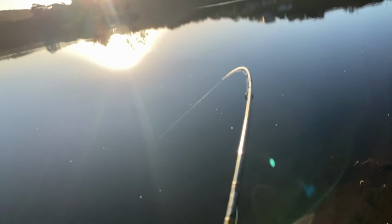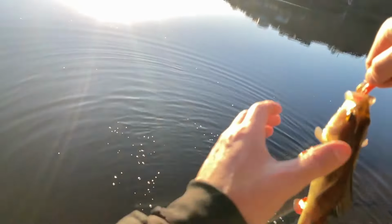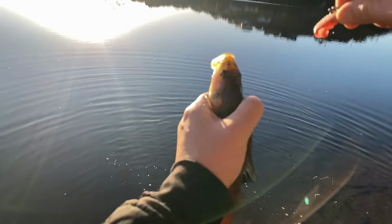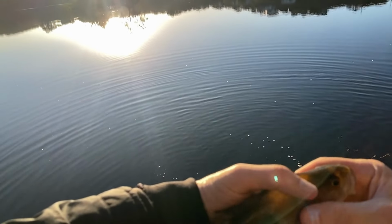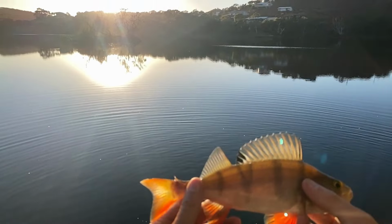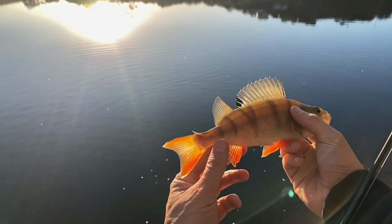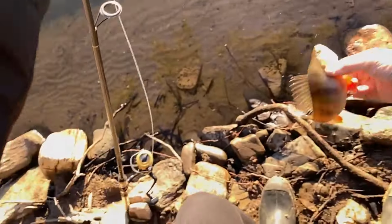Got him real close. Bang. A little size to him. Still a little-y though. Not really fillet size. Oh yeah, easy fillet size. I'd say 20 centimeters. They're here, that's for sure.